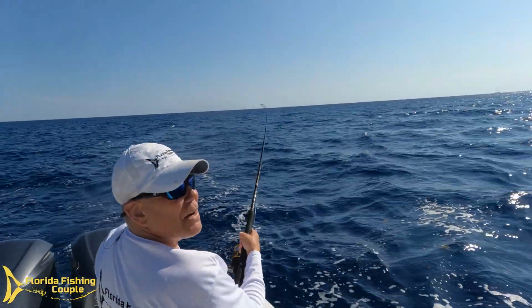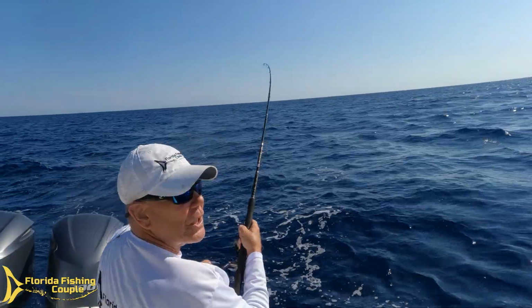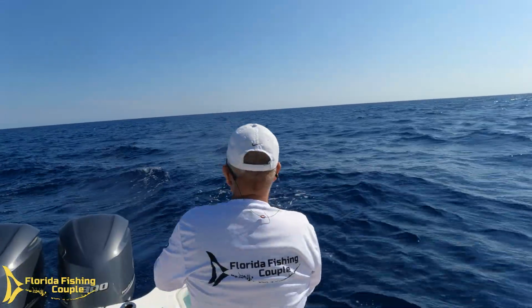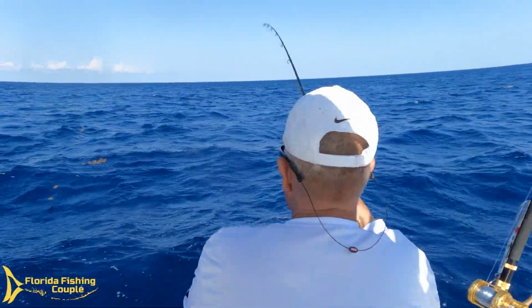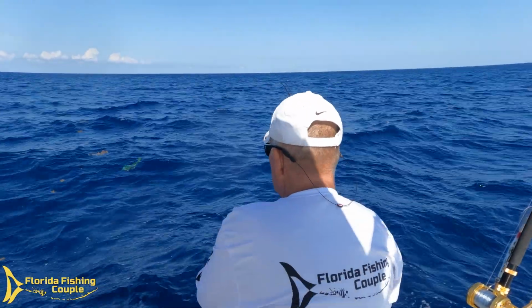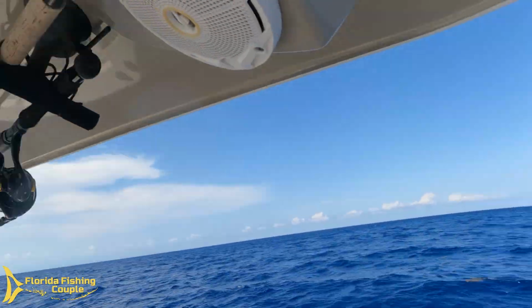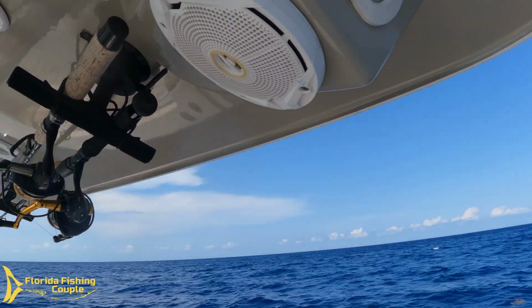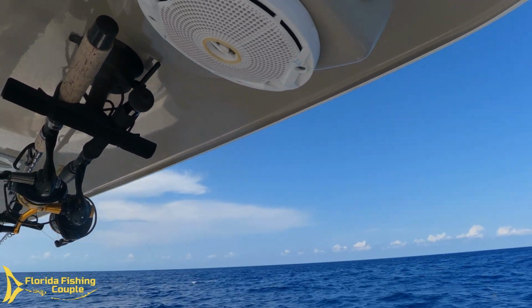Man, he hit that plug. I still got a frigate bird up there. Gotta be a Mahi. He came out of the water looking good. Finally, looking good. Just came out of the water. Woo! Nice. Come here, babe. Not exactly a gapper. Damn close.